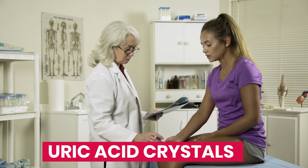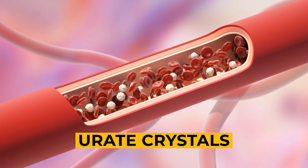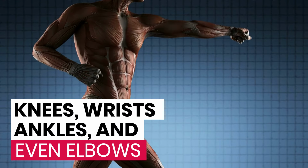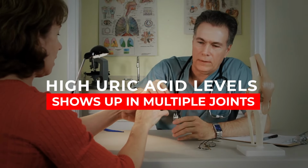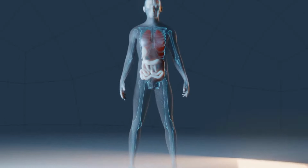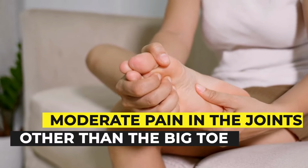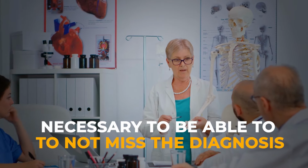But the deposition of uric acid crystals, also called urate crystals, can also occur in other joints of the body. Hence, the pain may be felt in other joints of the body as well, such as your knees, wrists, ankles, and even elbows. When gout caused due to high uric acid levels shows up in multiple joints, it can become especially hard to diagnose. However, being aware of the hidden symptoms and the fact that high uric acid can also cause slowly progressive and mild to moderate pain in joints other than the big toe is necessary to be able to not miss the diagnosis.